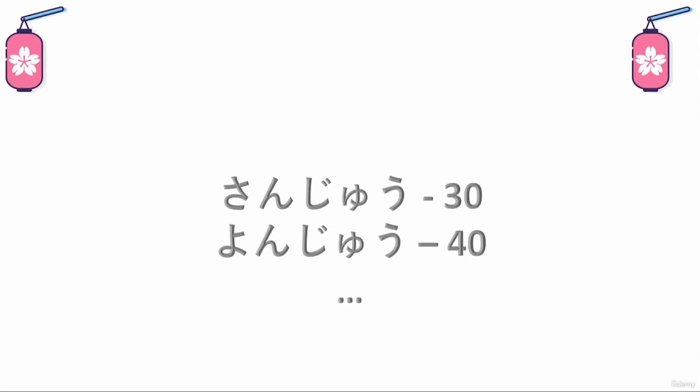Now, if we're talking about 30, 40, 50, we just add 3, 4, 5, whatever, in front of number 10. So it would look like this. 30 years old would be 30歳. 40 years old would be 40歳. So 4, 10, and years old. 40歳.